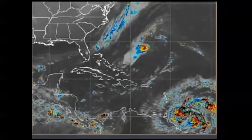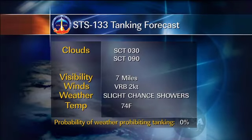Let's go ahead and get into some of our forecasts. For our tanking forecast, we're expecting good weather overall, just some scattered skies. There's a slight chance for a shower whenever we get those onshore gradient winds, but this morning we're expecting just light and variable winds. It's mainly going to be on the southeast once we start getting into the afternoon hours. But for this time period, light winds and no concerns for tanking.